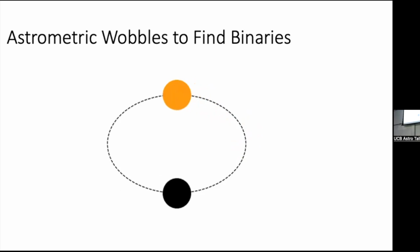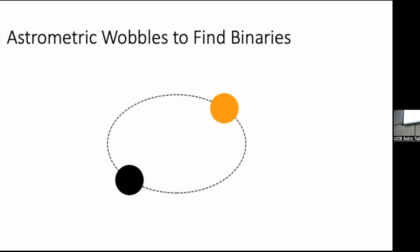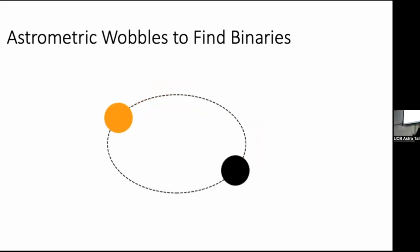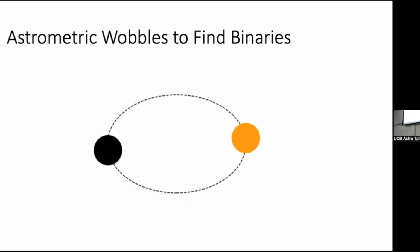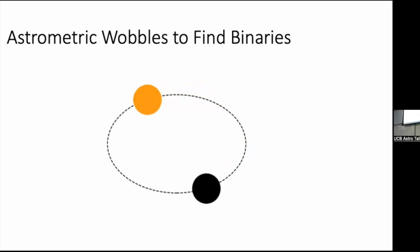So next, we're going to be talking about using astrometric wobbles to find binary black holes. These are much more common. Instead of black holes being in a system with another star, where the star is really close and they can interact with each other, or two black holes that are so close that they're merging together in our lifetimes, this is like a black hole and a star just happily going along for millions of years.